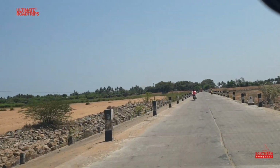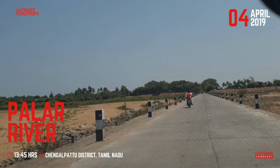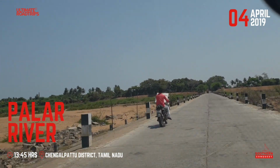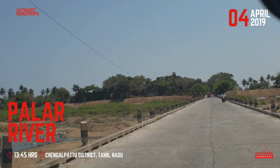So now we've crossed Chengalpet and are crossing what used to be, I guess, the river Palar. Note, the river has completely dried up now and looks like a desert. Blame the summers, global warming, or both, maybe.